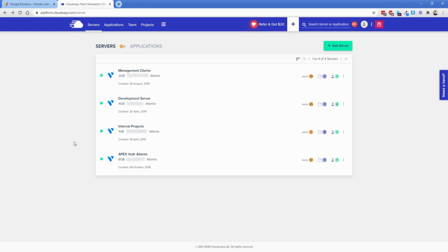As you can see on your screen, I do have a couple of servers on Cloudways, one of which I've had for just over 2 years, as it turns out. And I've been really happy with them all the way through. Cloudways gives me the exact level of control that I want, but not too much to where I'm having to manage every intricate detail of my server.